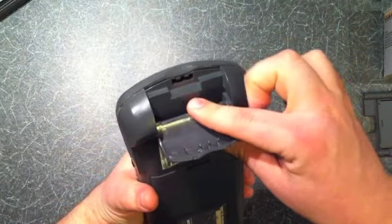Now on the side here, we flip this open, and this is where the games go into. So we take a game itself.